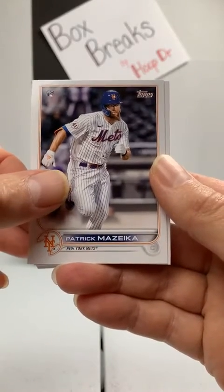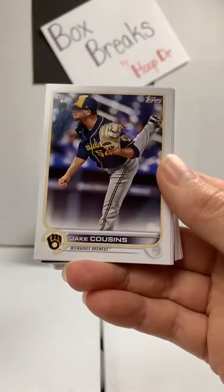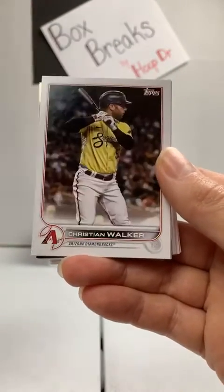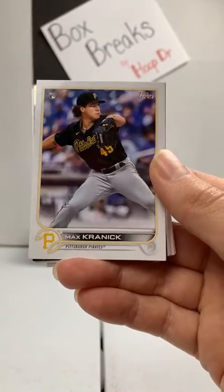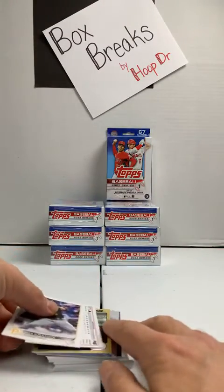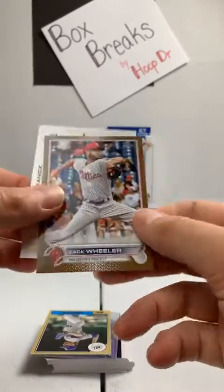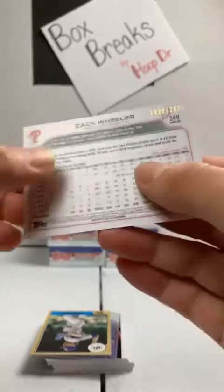Next up, Patrick Mazeika, rookie, Mets. Pedro Severino, Orioles. Chad Pinder, Oakland Athletics. Jake Cousins, rookie, Brewers. Christian Walker, Arizona. Michael Conforto, Mets. Max Kranick, rookie, to the Pirates. And we have a card turned backwards. Let's see what we got here. Looks like a gold Zack Wheeler, Philadelphia Phillies.